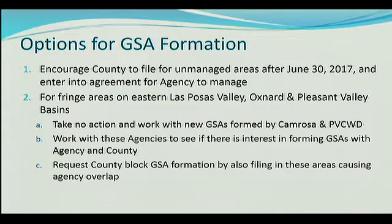The second option is to see if those agencies are interested in forming a GSA with the agency and the county. The county would have to be involved to cover those other areas that are outside of their service areas. Likely that couldn't be done by the June 30th timeframe, but an option could be to enter into a memorandum of understanding that was what the intent of the parties were, ask the county to file as a temporary GSA to turn it over to any new GSA that formed.